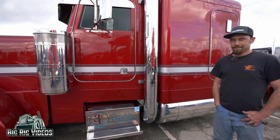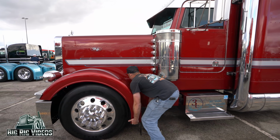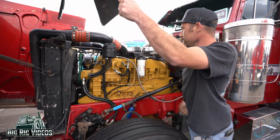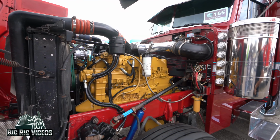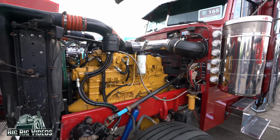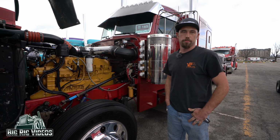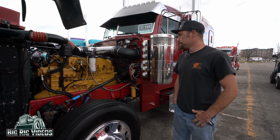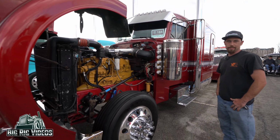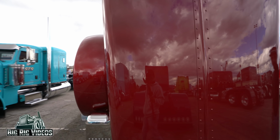Yes, sir. Can we take a look underneath the hood? Yes, sir. Isn't that pretty? So other than that, I've tried to keep it all original. I've cleaned it up a lot from what it was when I bought it and factory. So we've just tried to keep it simple with a nice yellow motor. You can't get no nicer than that. Got that right. What class are you showing in here? Working bobtail.